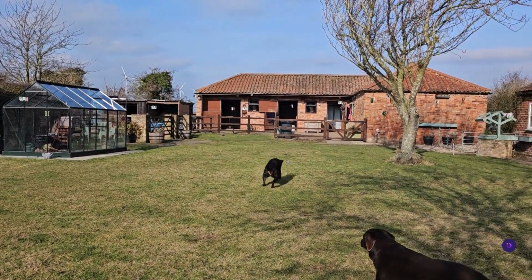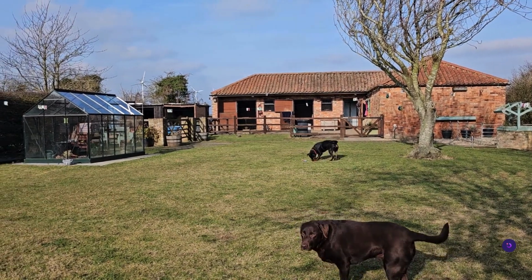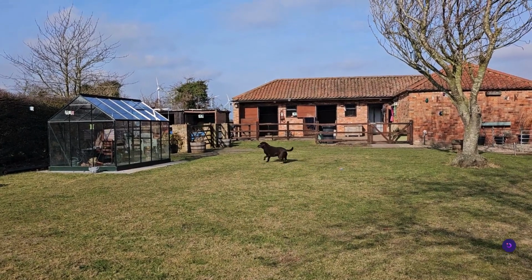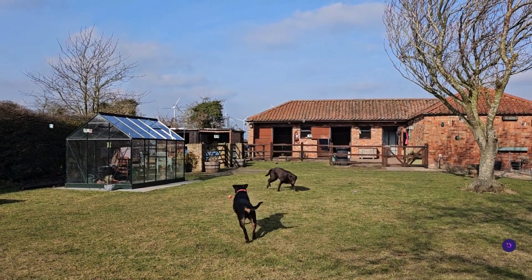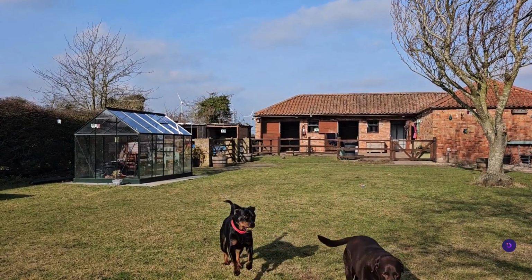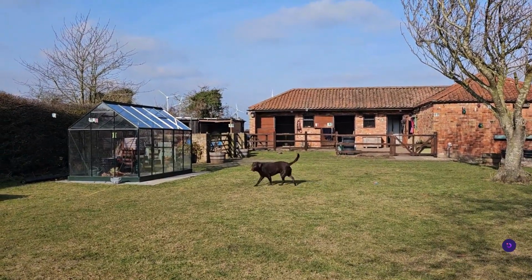So here we are in February 2025, and I just wanted to introduce you to our beautiful dogs, Rosie and Ollie. This year has not been as wet as last year. This time last year, we were underwater and up to our knees in mud, literally.